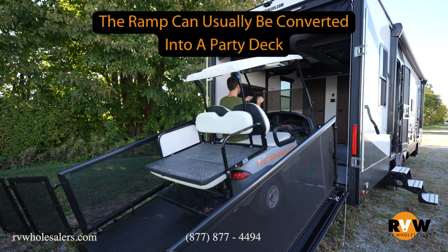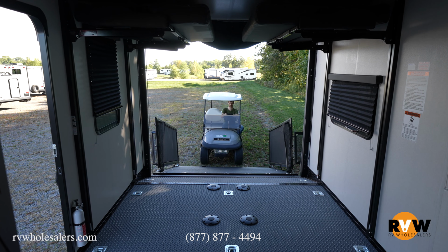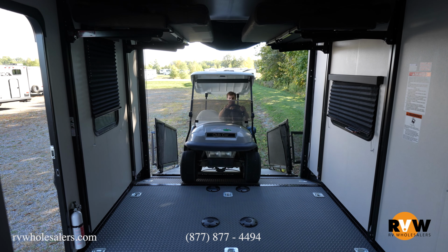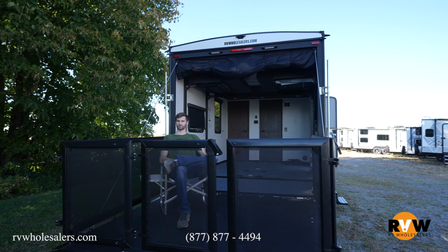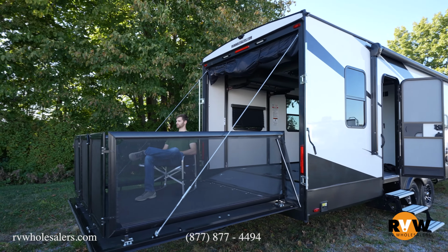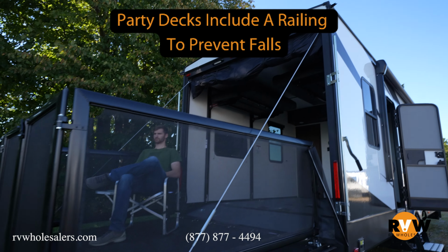So when you want to haul your toy, you simply drop your back ramp and pull the toy right in the back. If you want to use it as a party deck, you simply lower the back ramp, make it level. Some come with cables that hold that ramp in place. Some you need to put decks under the back. But the really cool thing is, party deck options come with a railing that you can wrap all the way around, which makes it safe for smaller children, people like that, to be able to use it.